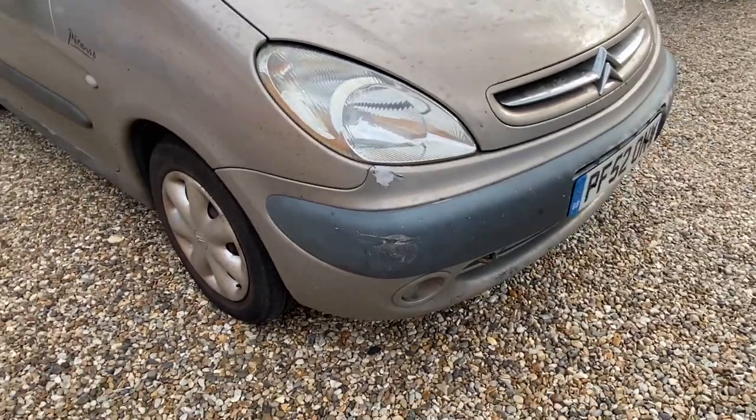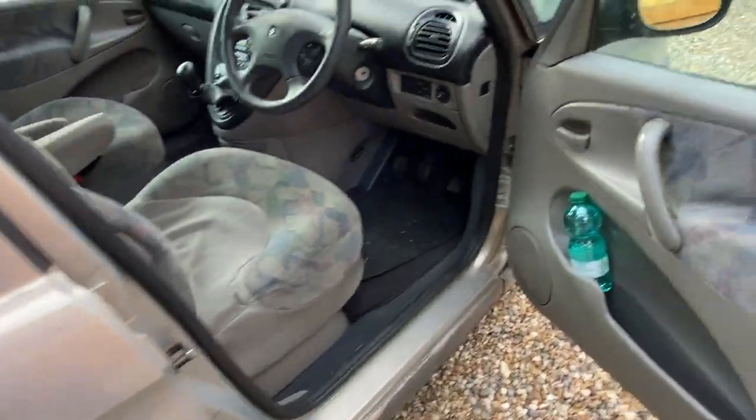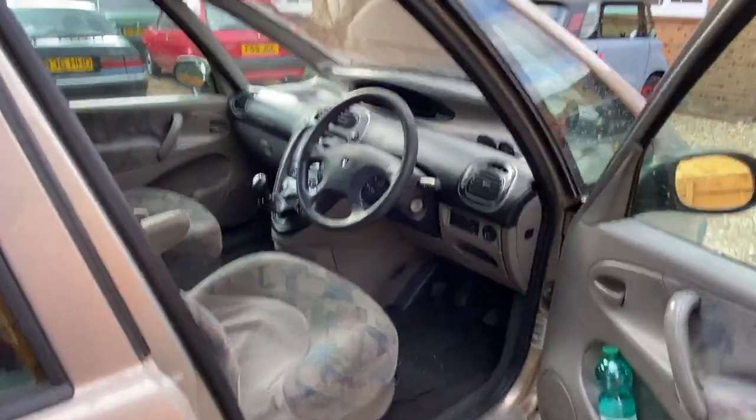Another wheel trim. This door mirror seems intact. And we're back to the front again. Time to have a look inside. Okay, this is the first time I have actually even been inside this car or opened the door. Oh, that's the sound of quality, that door opening there.